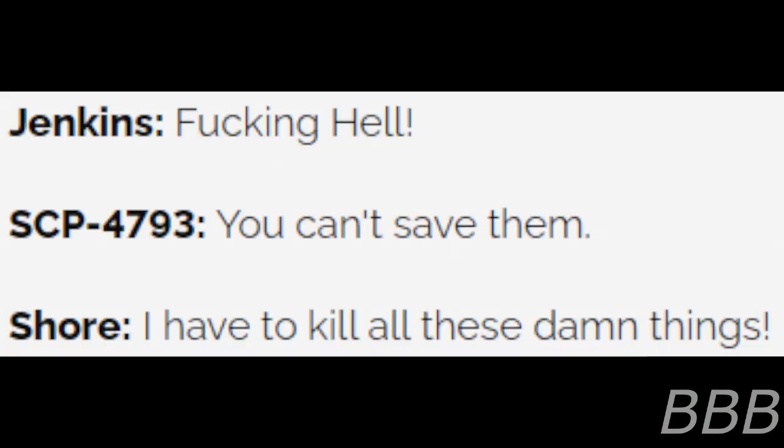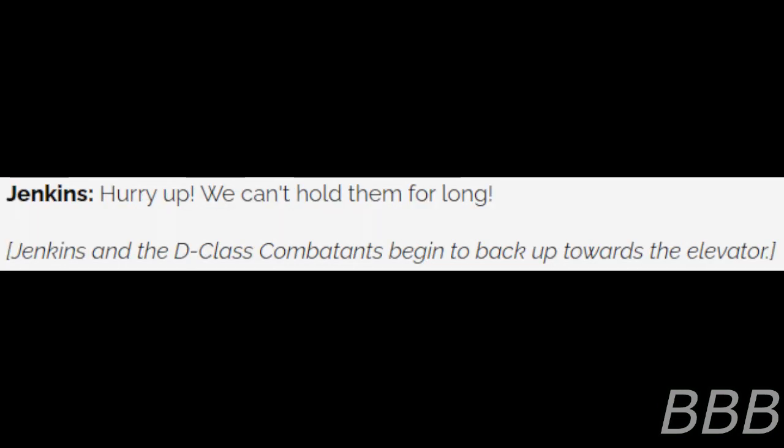SCP-4793 grabs Captain Shaw and pulls her into the office, slamming the door behind him. Friggin' hell! You can't save them! I could kill all these damn things! You need to get a frickin' grip! Holly, remember the first thing you said to me. Hurry up! We can't hold them for long! Jenkins and the D-class combatants begin to back up towards the elevator. What? We're the Foundation. We keep people safe. Here's people. Keep them safe.